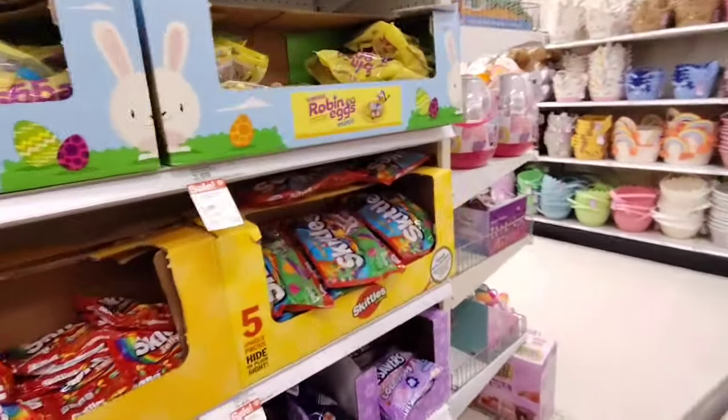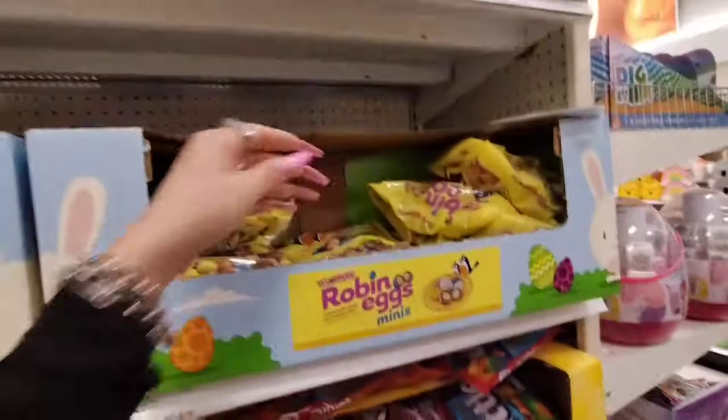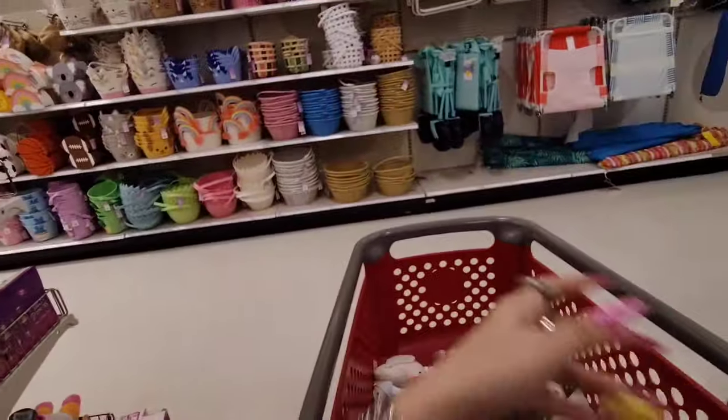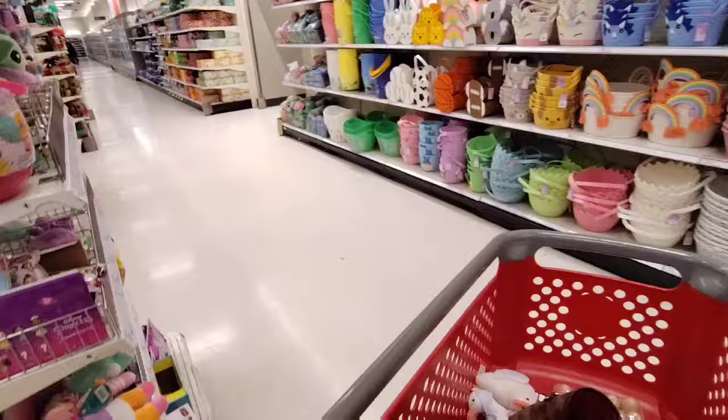Oh boy. Alright. Skittles individual pack. These are $3.29. That's not bad. $3.29, the Robin egg. I have all kinds of candy I need to fill up. Should have gotten some of those at Dollar Tree. I didn't even think about it.